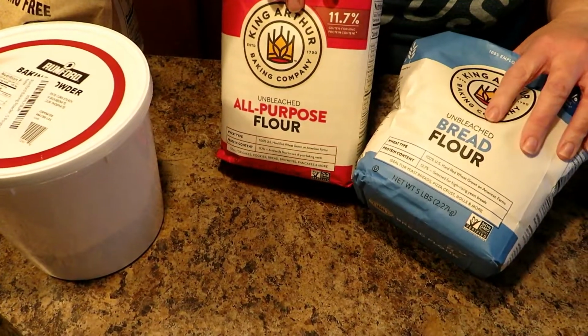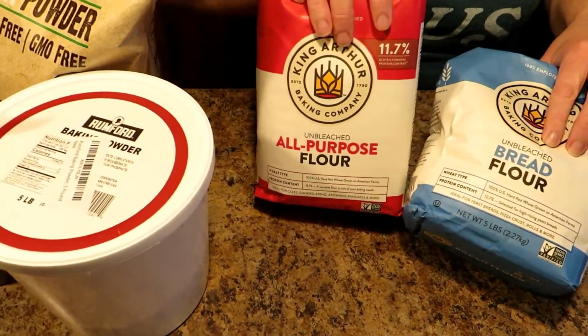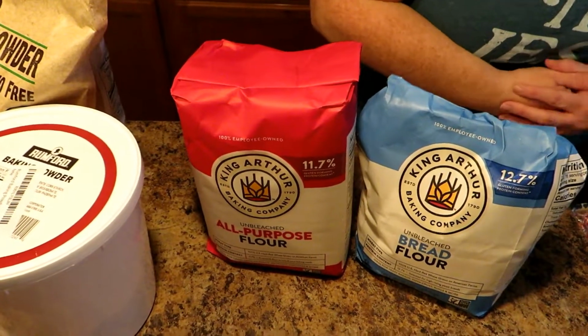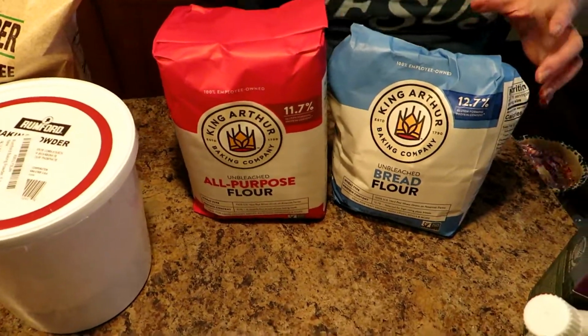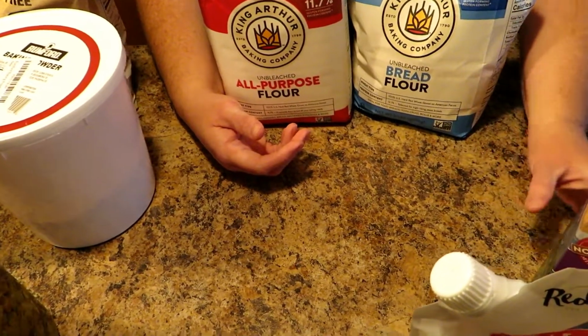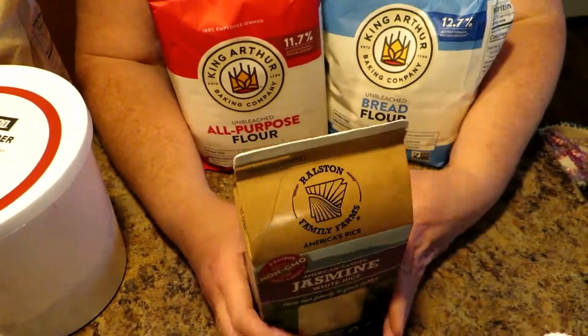And I buy bread flour. Bread flour is very important in this house. Now it's not ground to order. It's just been freshly ground at the time. Let's be clear. It's not like they grind it when you order it, but it's been freshly ground. It's been really quick.